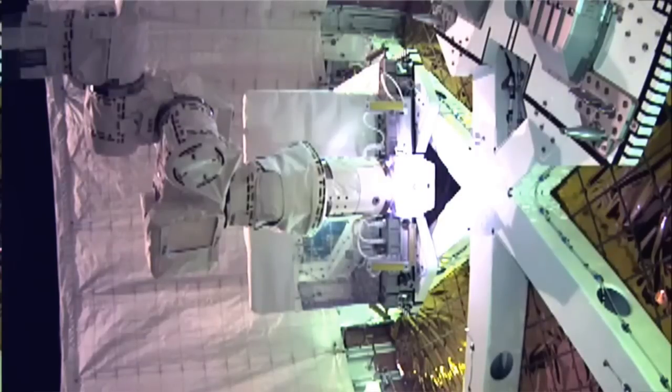So today is just the first of 3 days. We will be extracted from the Dragon trunk today and temporarily stored on the outside of the space station. Tomorrow there's a mobile transporter that will take us from the center of the station out to the edge on a rail line, almost like a train track on the ISS. And then on Monday, the arm will come down and extract us from that rail to put us on our final location on ELC-1.